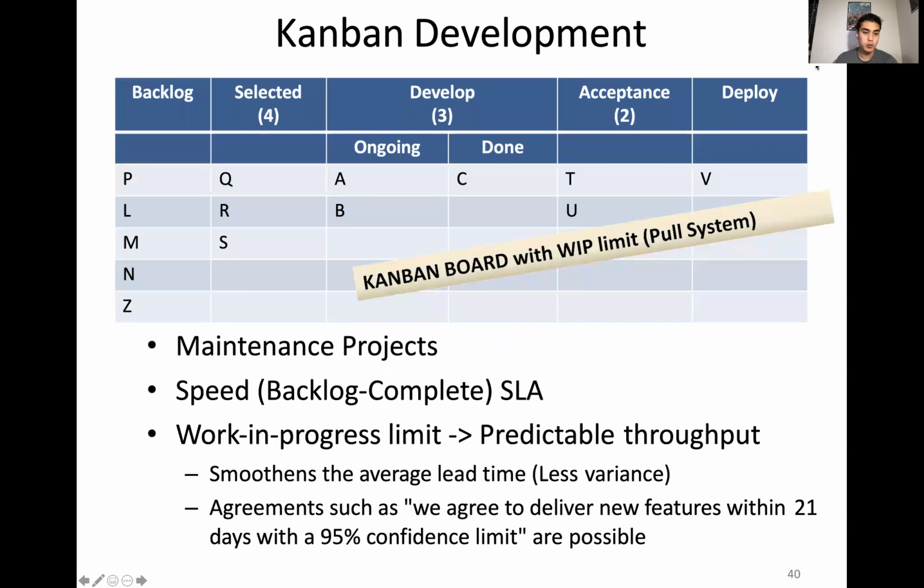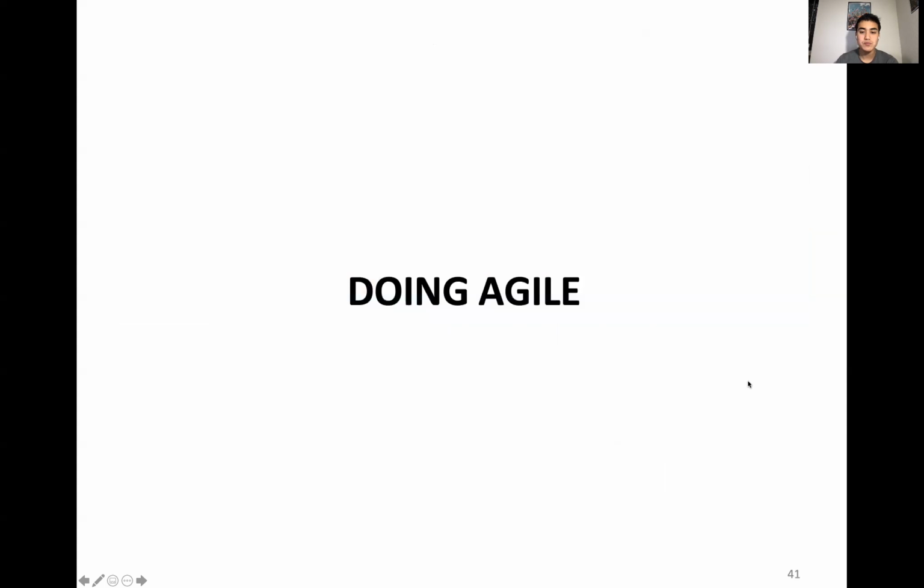Here's an example of a board in a Google Sheet. You can see you have a backlog. You might have some items that are selected for development, some stuff that's being developed, ongoing and finished, acceptance, which is like a review system, and then deployment. And you can see here that each column is limited, right? You can only have so many items in here. This is to reduce the amount of work in progress so that you have predictable throughput, and how much your team can constantly maintain.